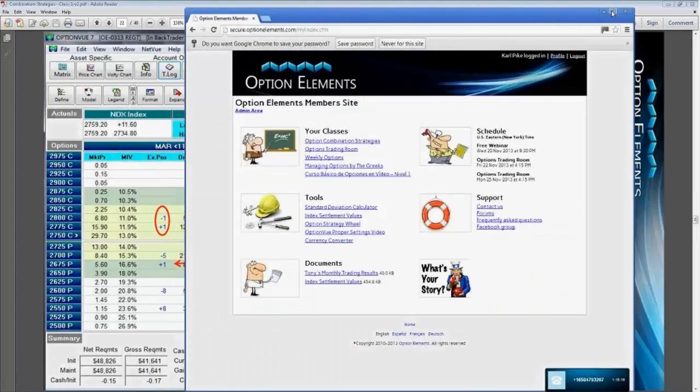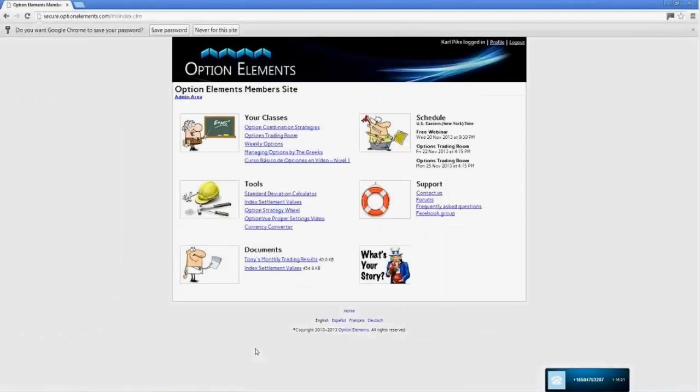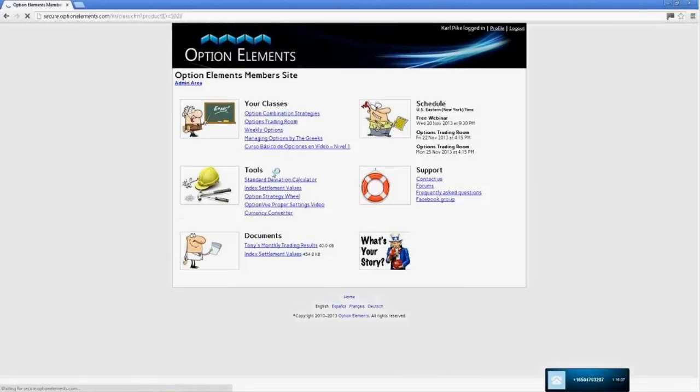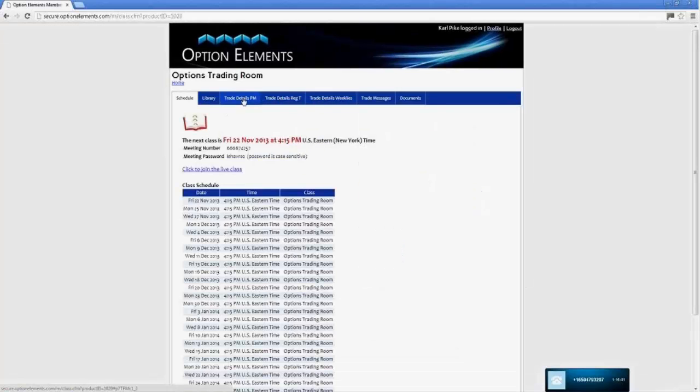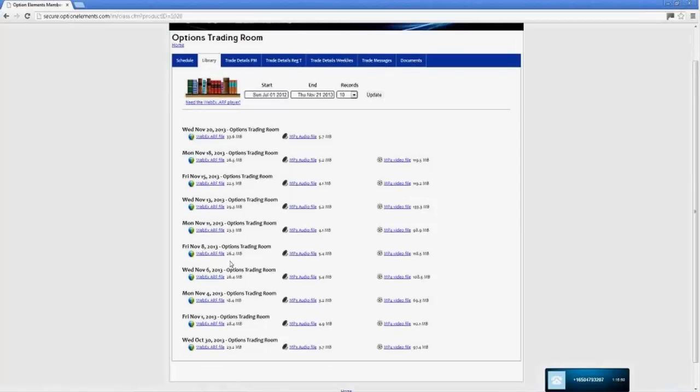Okay. This is the members area of our website. This is where our classes are, okay? So like here's the combination strategies class. That's actually the previous one I taught. Here's a class on weekly options. Here's our trading room. If I click on that, you'll see in here that we've got a library and we've got trade details and other things. The library consists of all of the recorded trading room sessions, as you can see on here, okay?